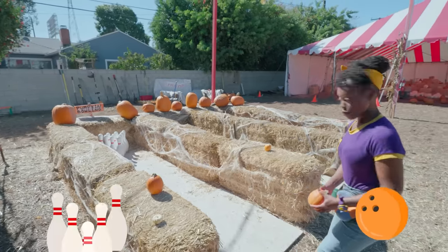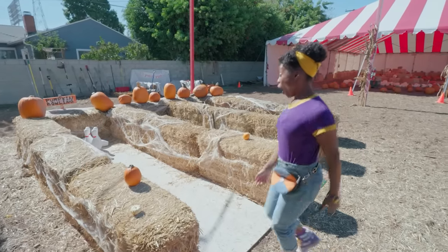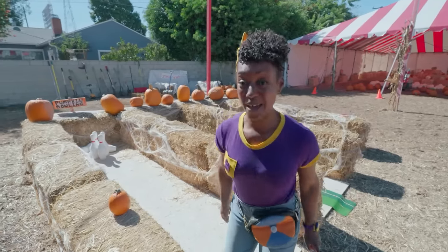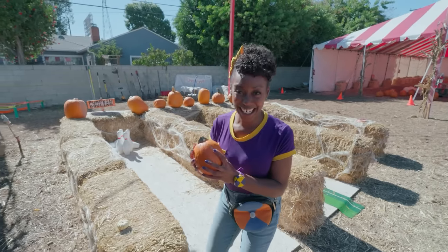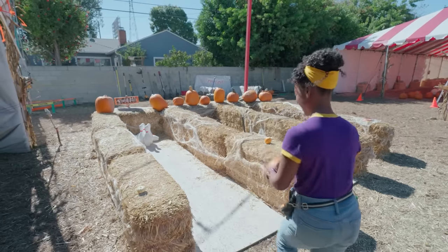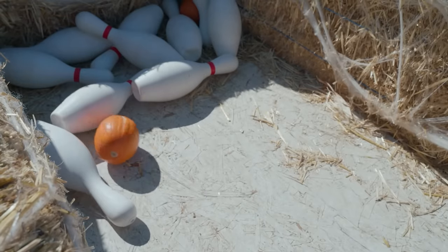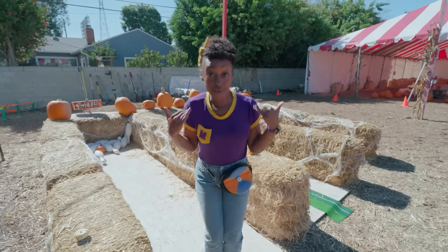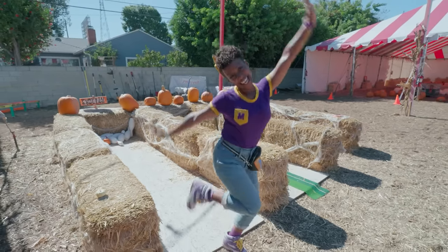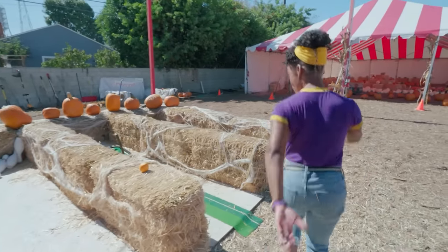Here we go. Whoa! Okay, I got 6 pins. I'm gonna try again for the other 4. Ready? Okay, here we go. Woohoo! We got a spare. We did it. We did it. We never ever quit it. We did it! Great job. Let's check out our next game.